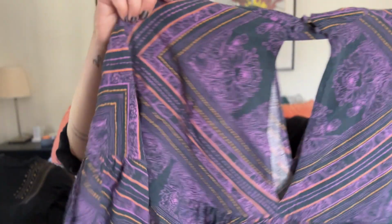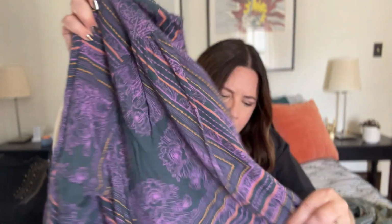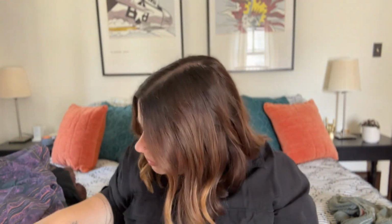This is a great find. I'll probably get 30 bucks for this. It's really pretty. I don't remember ever seeing this pattern, but this colorway is very unusual for Free People. So great find. I'm glad I put my hands on it, because I almost didn't.